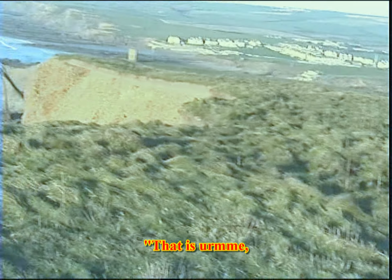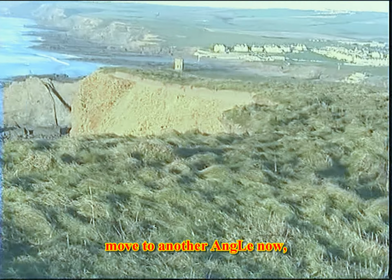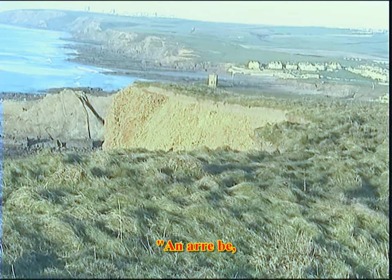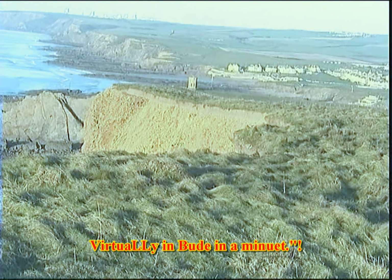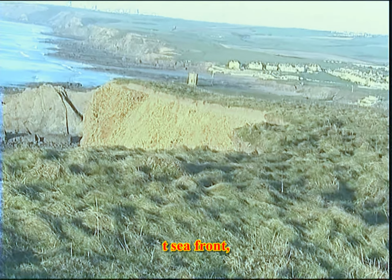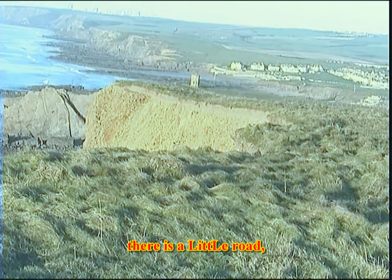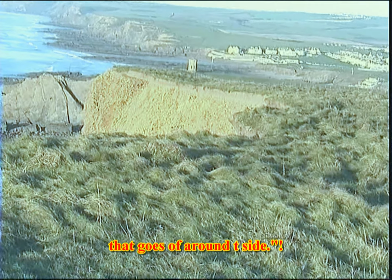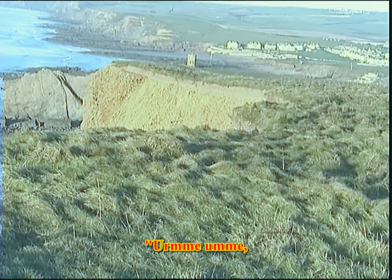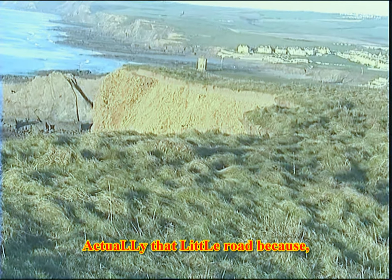Okay, I'm going to move to another angle now to show you where I've got to go, and I'll be virtually in view in a minute. There is a part that goes onto the seafront, which I actually forgot. There is a little road that goes off around the side. There is. Does that lead anywhere, actually, that little road?